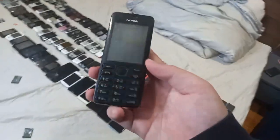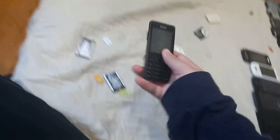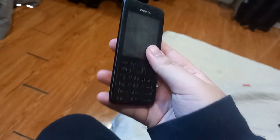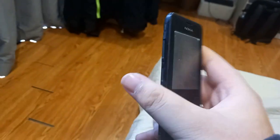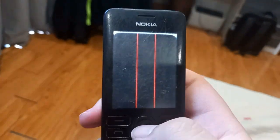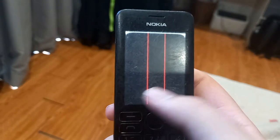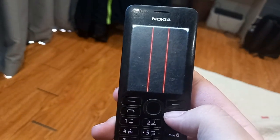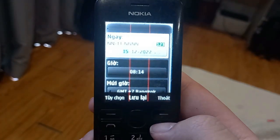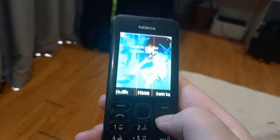And here is a Nokia 206. This is the most modern Nokia S40 device that I have. It was at least 2012, 2013 and so on. I do not have a working battery for this one, so I have to pull this BL-5J battery against the contact in order to make the phone work. Other than that, yeah, for some reason it kept the date in 2022. I don't know why.